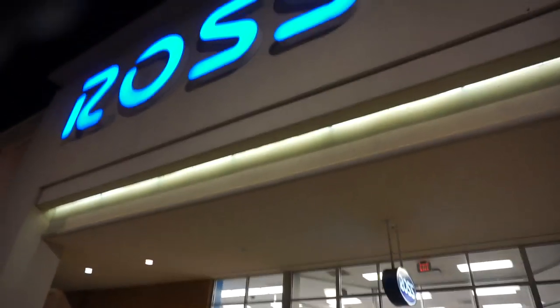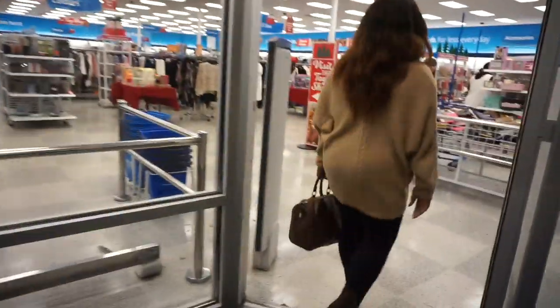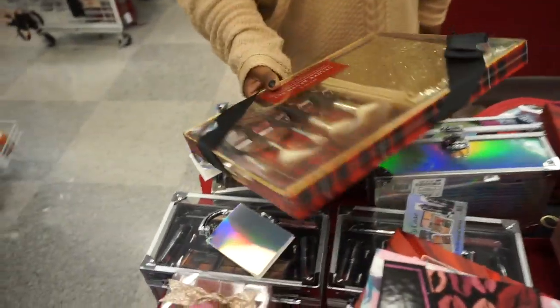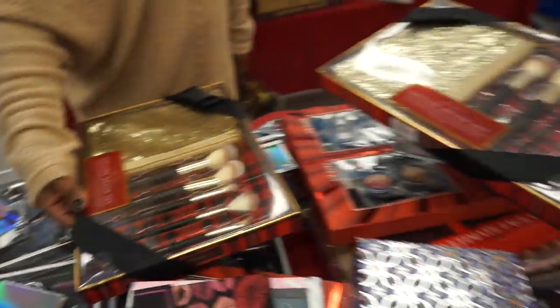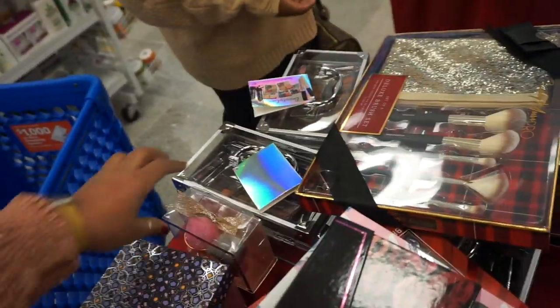Alright, now we're headed into Ross. See what Ross has to offer tonight. Not a whole lot of people out shopping like I thought. I guess they're waiting for next weekend. Do that last minute Christmas shopping. Me too. Alright, so Ross has some cute last minute gift sets. Oh, it's not like, when would it be last minute? Next weekend? Probably, yeah.